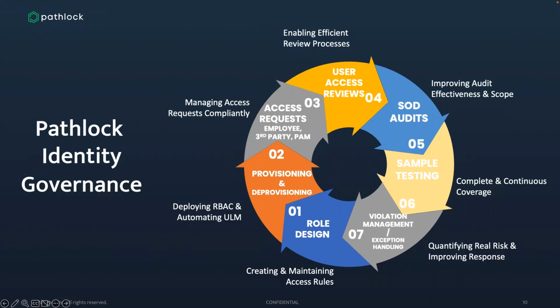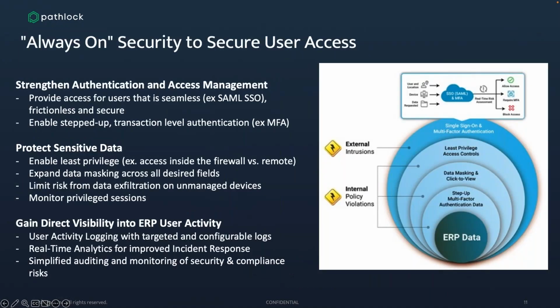So when you look at identity governance, all of these things need to be taken into effect to really manage what this user has from a risk profile inside of your organization. Now, what can we do to have really an always-on security to secure your user access?